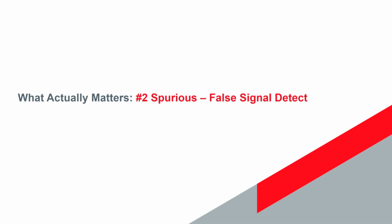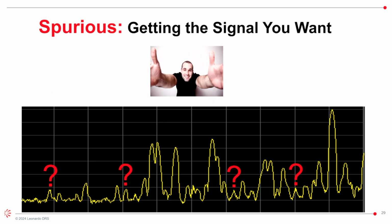Now, we talked about the 3 things. We had sensitivity, spurious, and overload. So we'll talk on spurious. Could easily spend an entire day talking about this. I've done many hours of presentations on it. I'm going to talk about one specific spurious, focusing more on those lower levels, which tend to be what we call internally generated.